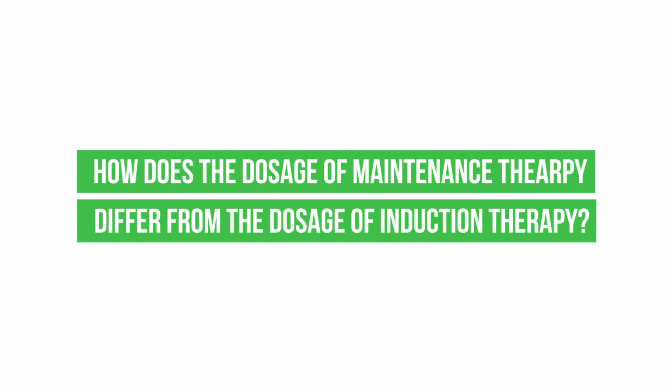How does the dosage of maintenance therapy differ from the dosage of induction therapy? On average, the maintenance therapy doses are far decreased from where they are at newly diagnosed. The idea is that maintenance therapy is not really like an oil and filter change. Maintenance therapy is continuous suppressive therapy until they either can't handle it anymore or the myeloma becomes resistant to it. We need to have a good quality of life to continue it. So maintenance therapy doses need to be decreased for patients to tolerate it long term.